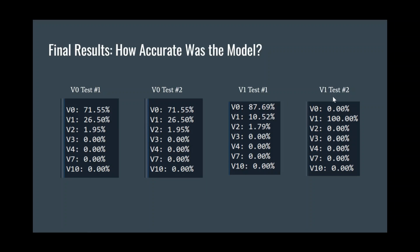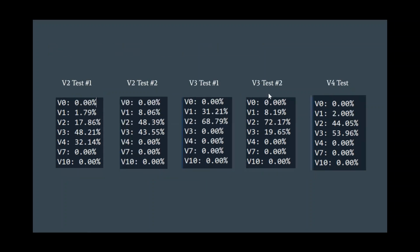You could look at, I tested V1 twice and it got it right in the second try, but the first time it thought it was a V0. So it was within 1 at least here, but still, it wasn't correct. And then V2, it guessed incorrectly both times. Both times it seemed to think it was closer to a V3, which is interesting. Actually, sorry. V2, it was correct here. And then V3, unfortunately, it was not very close to guessing that correctly. But again, when it's wrong, it's always at least guessing one of the grades right next to it.